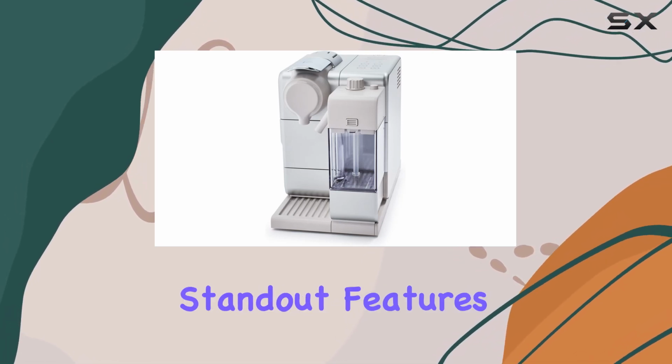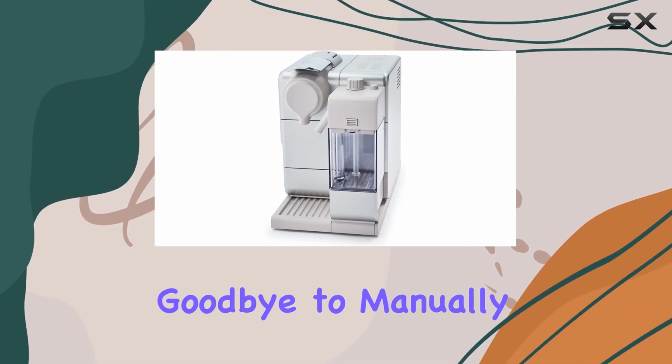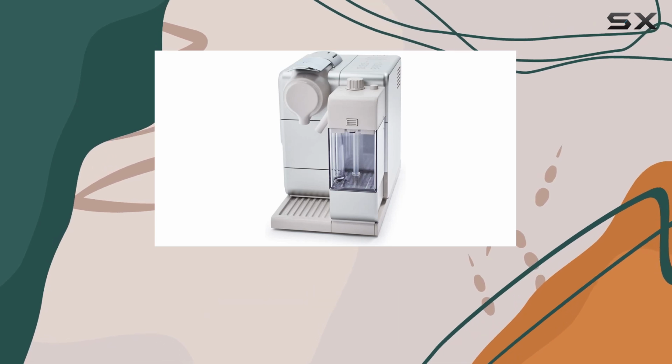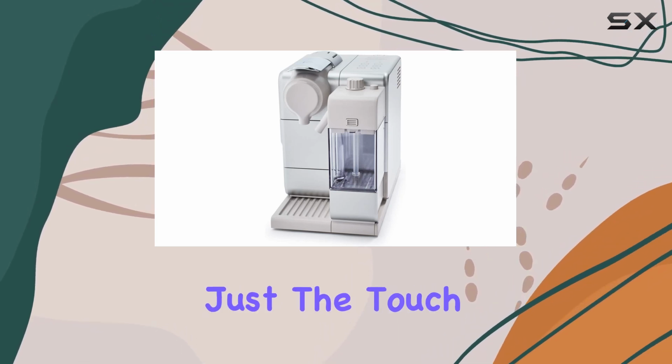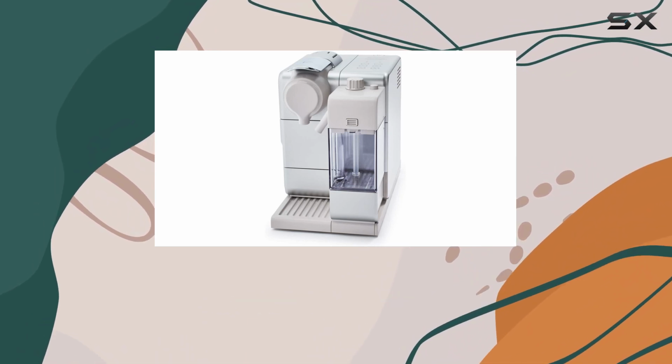One of the standout features of this espresso machine is its built-in milk frother. Say goodbye to manually frothing milk or investing in a separate frother. The Lattissima Touch does it all for you. With just the touch of a button, you can create velvety smooth frothed milk to complement your espresso perfectly.